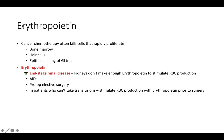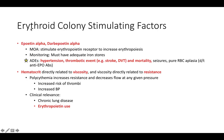So the first thing that she really stressed was the use of erythropoietin. Erythropoietin is important in end-stage renal disease because your kidneys don't make enough in order to stimulate red blood cell production. And then also in AIDS and HIV patients, or in patients who can't take infusion, you can stimulate red blood cell production with erythropoietin prior to surgery. Erythroid colony stimulating factors are going to be your epoetin alfa and your darbepoetin alfa, and they work by stimulating the erythropoietin receptor to increase erythropoiesis.